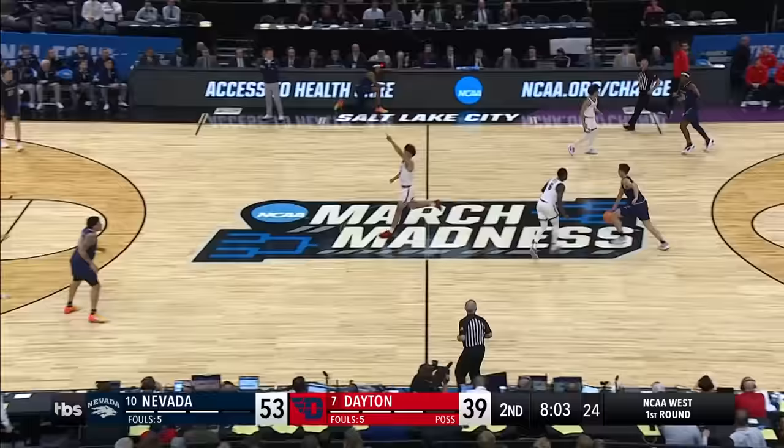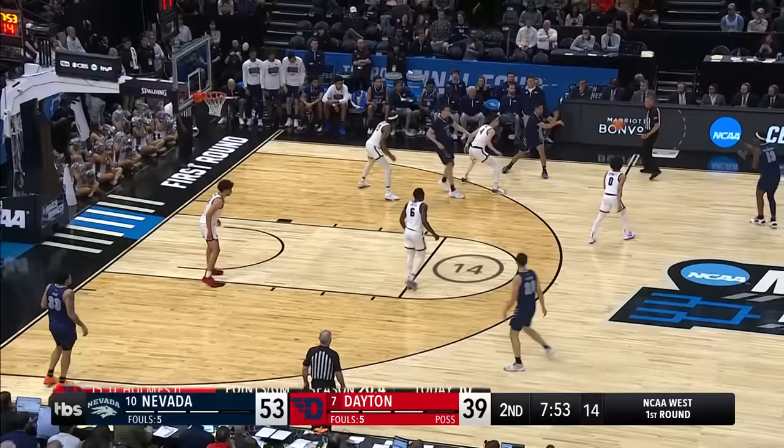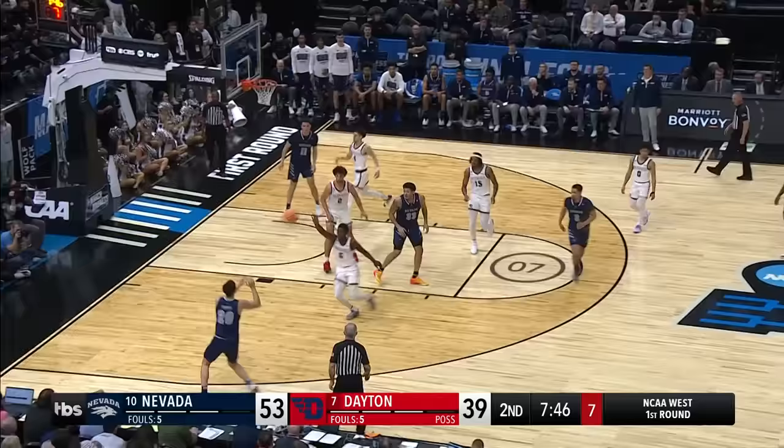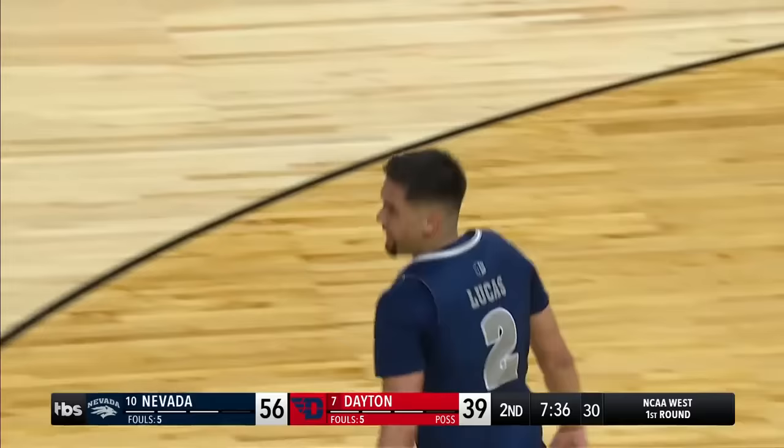Foster on the dribble, almost lost it. Thought Lucas was going up with that one. They're going to look for him. They're going to send a nice little screen for him. Get open. Foster back to Lucas. Three to shoot. Has to put it up over. Oh boy. An impossible shot. Over Holmes.